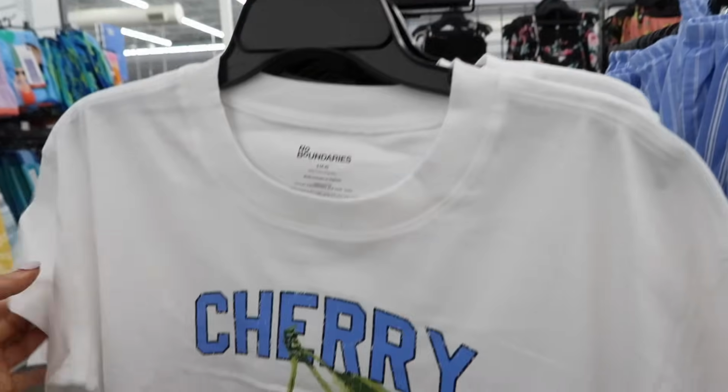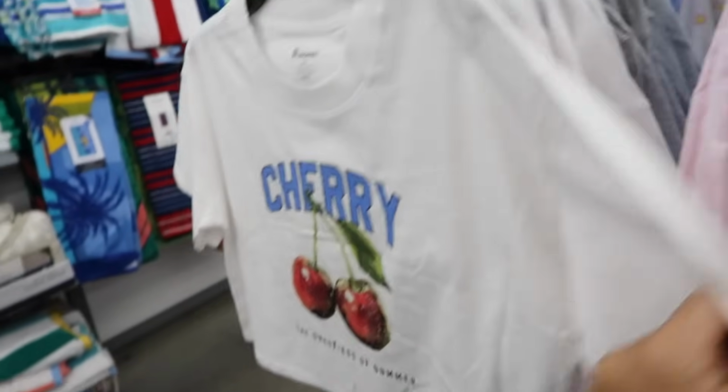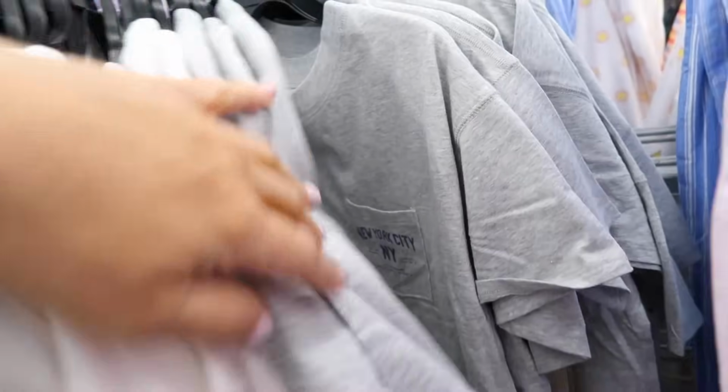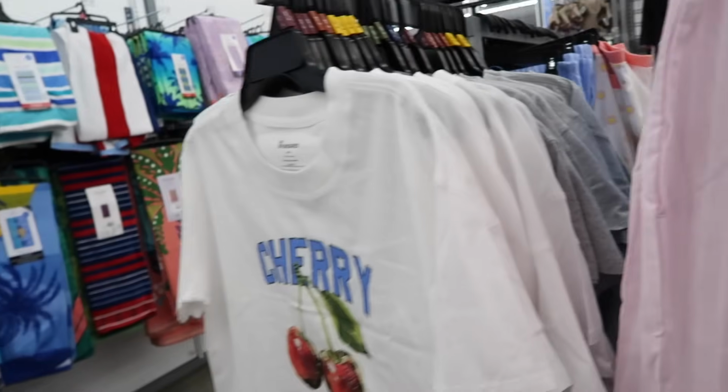So these have a crew neckline, relaxed sleeve, shorter through the front and the back. They have the cherry and the white, and then this little New York City with the gray, and they are going to be $6.98.